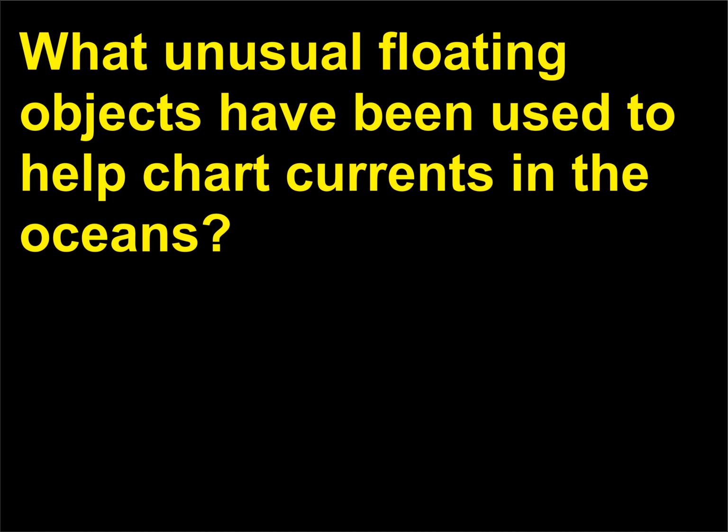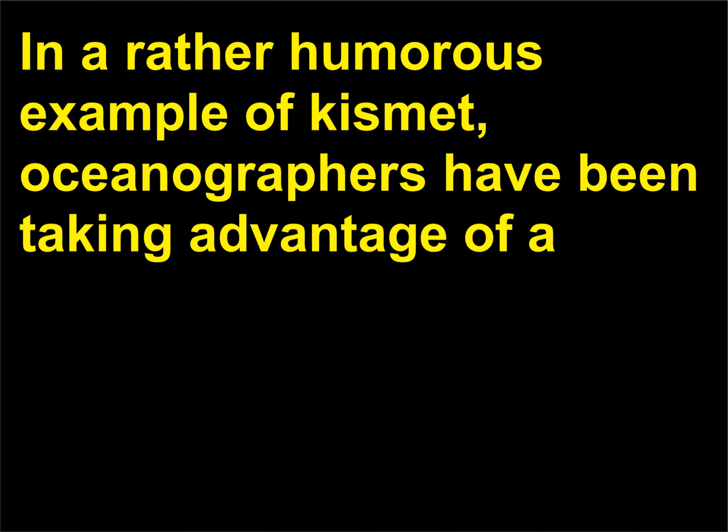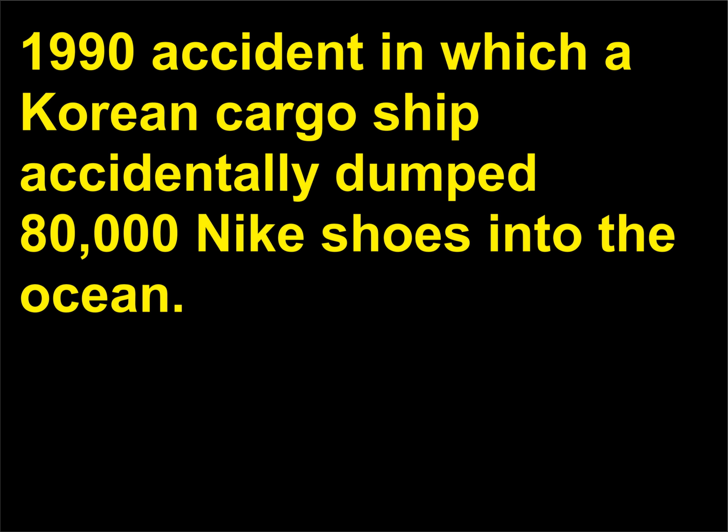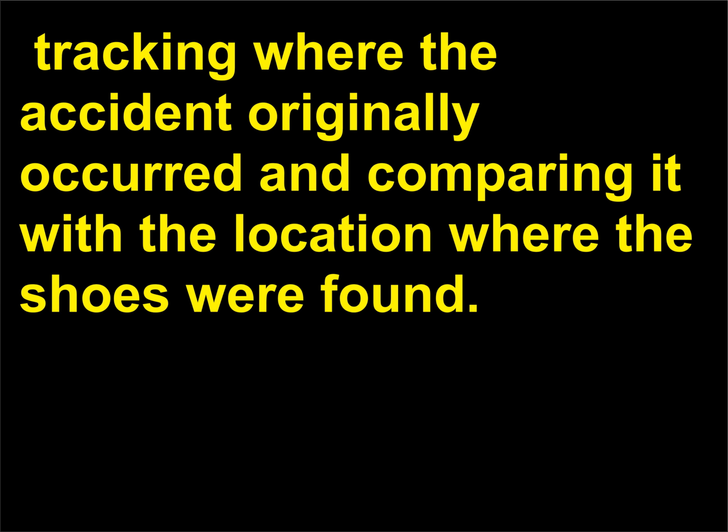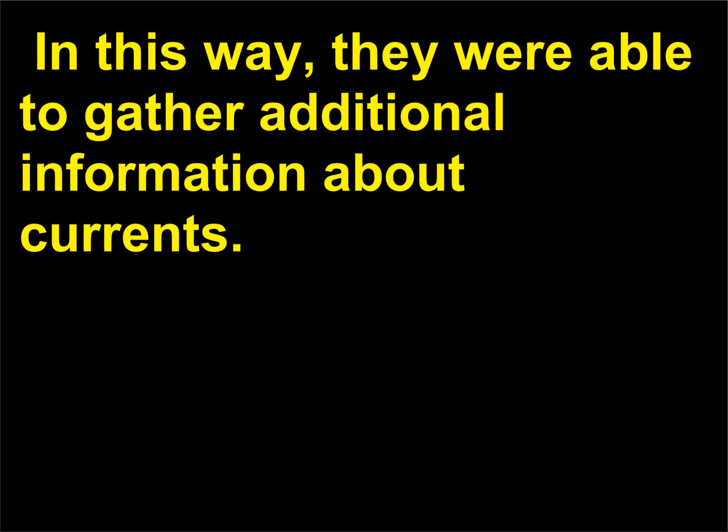What unusual floating objects have been used to help chart currents in the oceans? In a rather humorous example of kismet, oceanographers have been taking advantage of a 1990 accident in which a Korean cargo ship accidentally dumped 80,000 Nike shoes into the ocean. Since then, whenever these shoes have been found floating in the Pacific Ocean and elsewhere, oceanographers have taken note, tracking where the accident originally occurred and comparing it with the location where the shoes were found. In this way, they were able to gather additional information about currents.